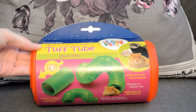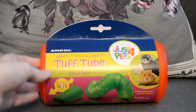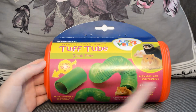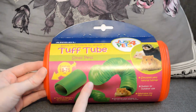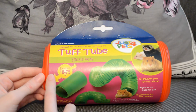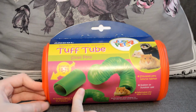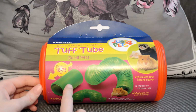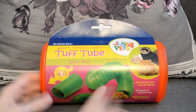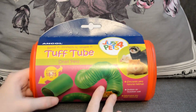So the next thing I got, which I am really impressed with Viovet about, is this ankle tuft tube. This is just for small pets and it is 18 centimetres here, but it does expand to 75 centimetres. Last time I got a yellow one, but this time I asked for a red one for my Christmas theme cage tour, and they kindly sent a red one to me, which I'm really pleased about. And if you ever want to ask Viovet, obviously not everything in your order, but for like 1 or 2 things, if you can have a certain colour, then they're always really happy to help, and I just really love that about them, and I think they're a really good company.